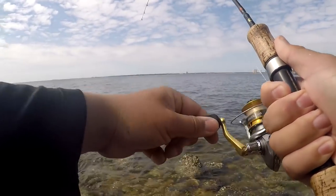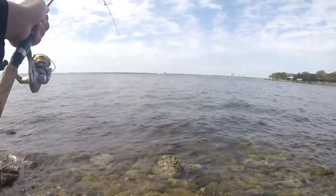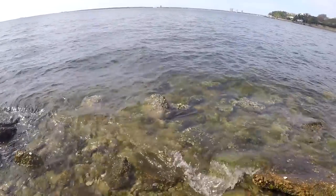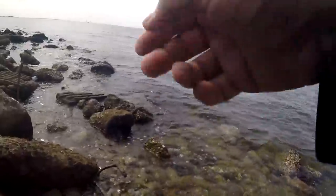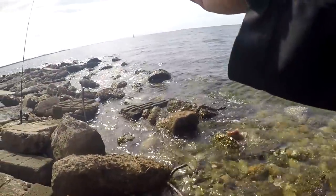Ray? Oh, it's a ray. I think it's a ray. Guys, our first ray of the day is coming up. Yeah, it's a ray. Look at that. Now, what type of ray? I don't know. But I'll try to land it here. We'll see. I think it's just an Atlantic, but come over here, little fella.